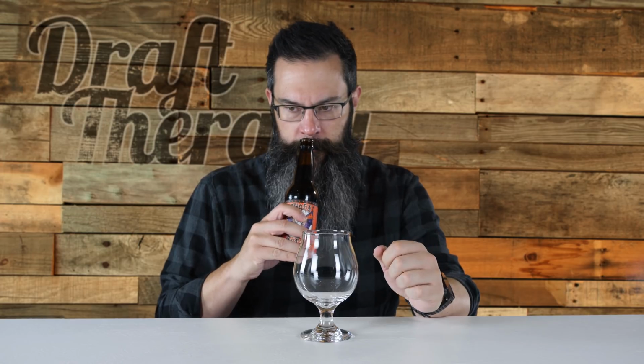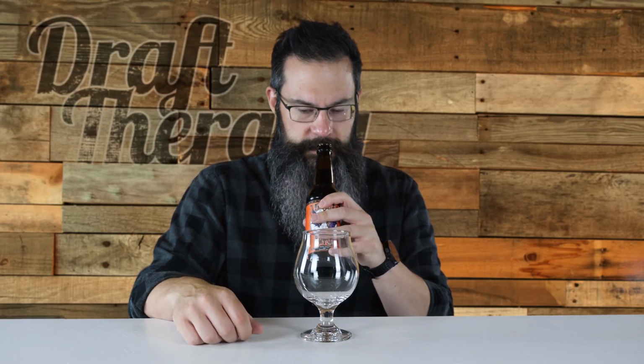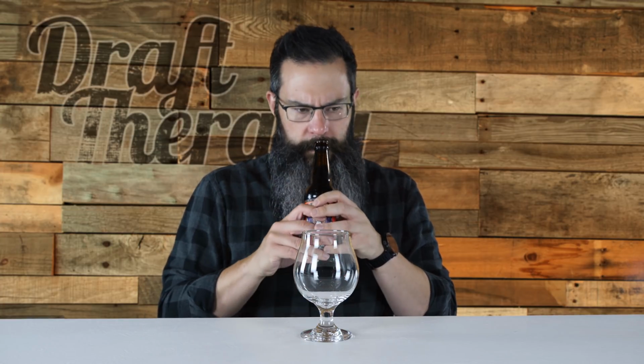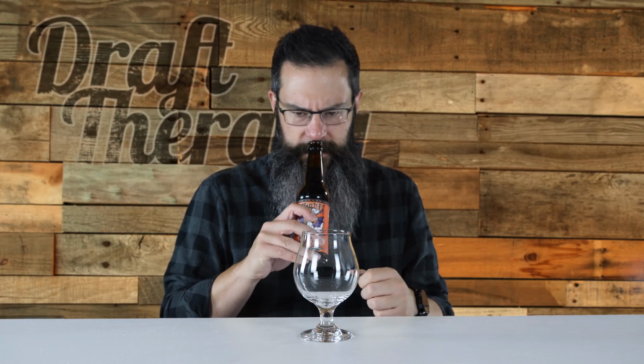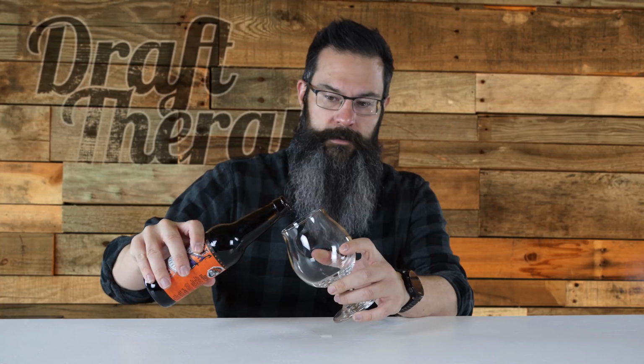Whoa, I smell a lot of molasses. I just opened it and I could smell it right in my face. So it's a really nice smell. It's sweet. It smells very sweet. Getting a little bit of molasses, a little of that bourbon, a tiny faint peanut kind of scent out of it. It just smells delicious. It smells like really good chocolate in there too. So I'm ready to just dive into this.